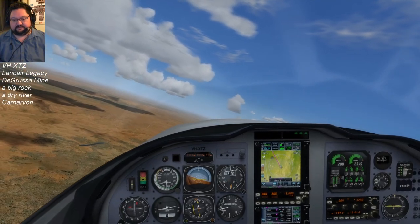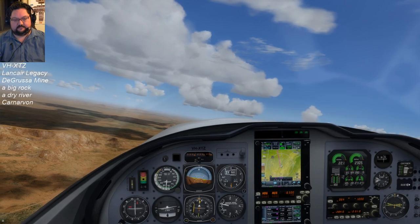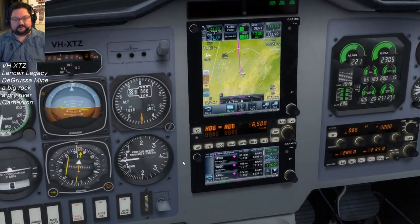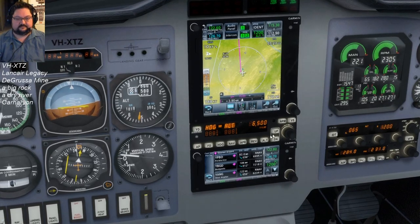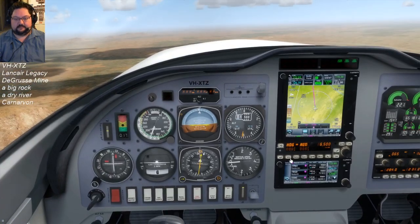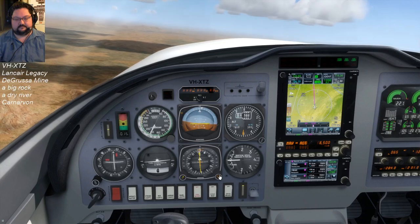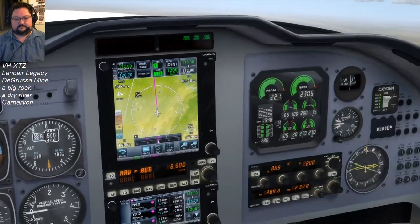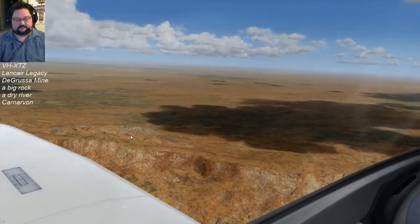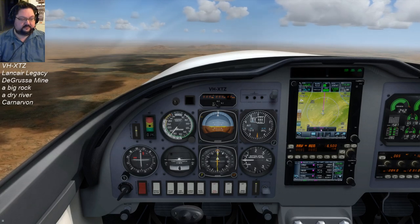Alright, let's get back into the cruise configuration, up to 22. And autopilot is in. I'll let it start doing the trimming for us. Gonna pick up a direct to, give it to the nav. Gun it for a little while. Two 20 knots that we're looking for.